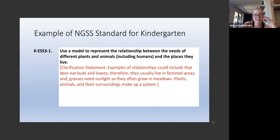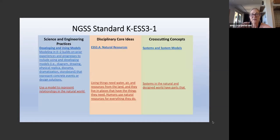And so this one talks about the needs of plants and animals in kindergarten, and examples can include really anything within your area or within your kids. So if you're teaching remotely, they can go out within their communities, within their own yard if they have one, or even if they don't, maybe there's someplace close by that has some area that they can observe. And so they can infer different things. This one says, oh, deer eat buds and leaves. They must live in a forest. That grass needs sunlight to grow. These are inferences, of course, but they are factual. You can check them. And then this shows how they work together as well.